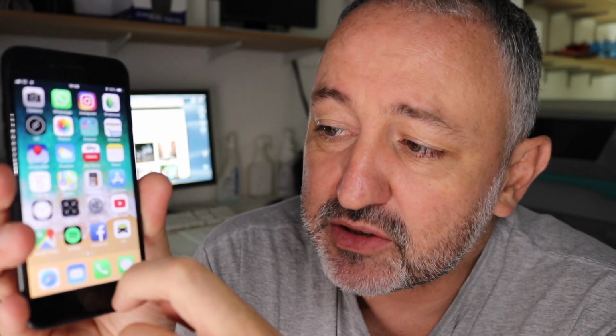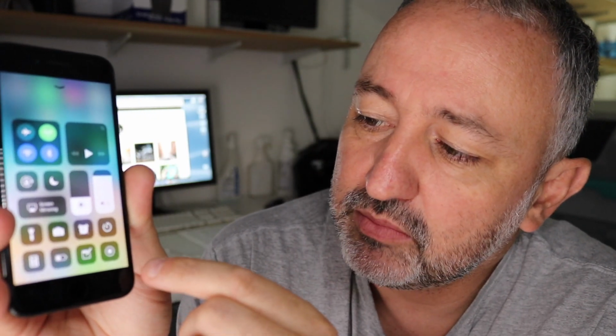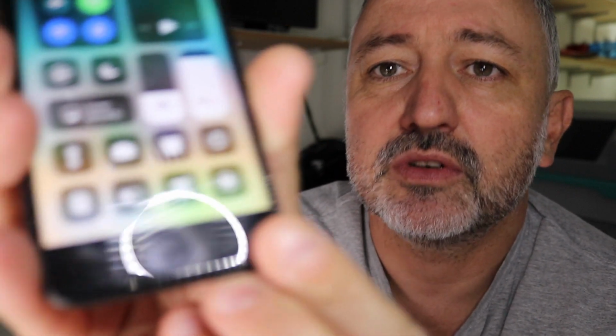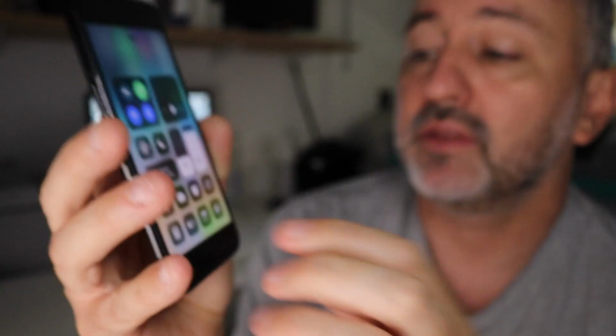So let's see. What we need to do is, now if you already know this, there's a function on the iPhone where you can record your screen as you're using it. So if you just flip up at the bottom there, you'll see, now my one isn't at the bottom left, it's just that little circle at the bottom there, record button. Press that.